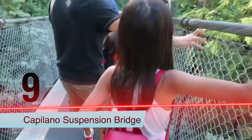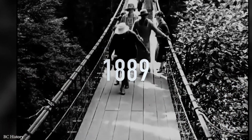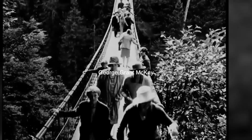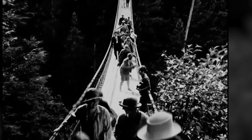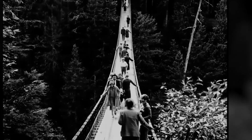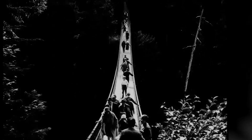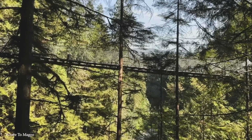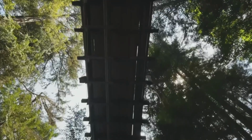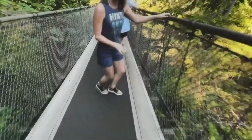Ranking at number 9, we have the Capilano Suspension Bridge, which was constructed in 1889 by Scottish civil engineer George Grant Mackay. Initially spanning 460 feet, this suspension bridge was a relatively straightforward structure consisting of hemp rope and cedar planks. Following its installation, Mackay's property became a popular destination among his adventurous friends, who dubbed themselves the Capilano Tramps, as a testament to their willingness to brave the swaying bridge.